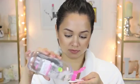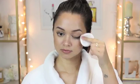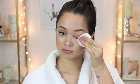So I love to use this with a round cotton pad. I just put a little bit of it onto the cotton pad and let it sit on my eye for a little while. Once I think it has loosened up the mascara and whatever other eye products I have on, I then begin to pull the cotton pad outwards rather than down, because as you know, when you're doing your skincare, applying moisturizers and things like that, you should really try and pull out and up, because pulling down really does bring down the skin, if that makes sense.